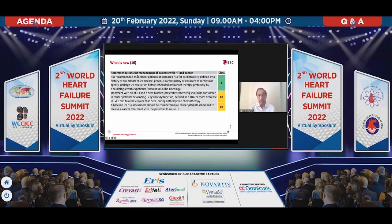Again, another recommendation is about patients with heart failure and cancer, because we know that cardiotoxicity of anti-malignancy drugs is a big problem. So we need to evaluate these patients. They should all have a CV assessment. There is some data now coming in on the prophylactic use of all these 4 drugs, which we use for treatment of heart failure, that may be beneficial in actually preventing this in these patients.